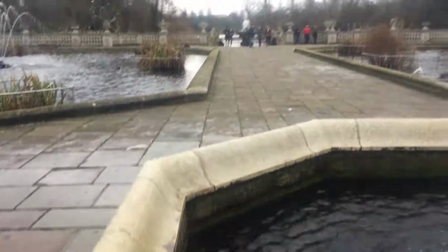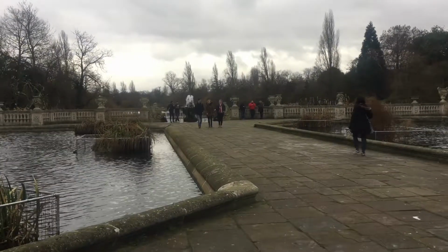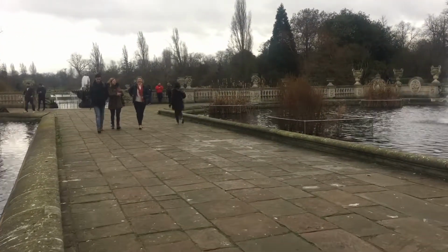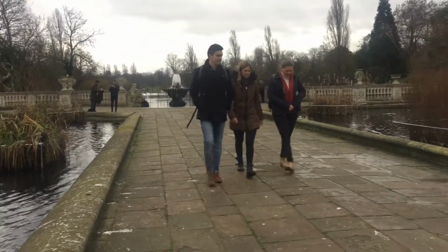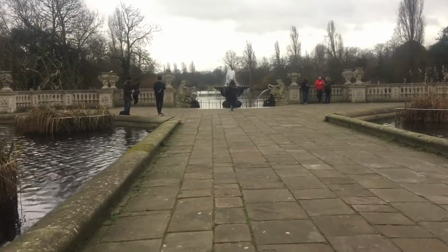And here's the fountain in the center. And on the very end of the water garden here, there's a nice feature, looking upon the water. Now this body of water is called the Serpentine. And it's almost the dividing line between Hyde Park and Kensington Gardens, if you look at it on a map.